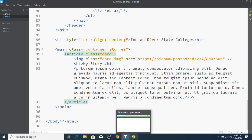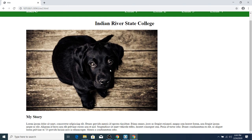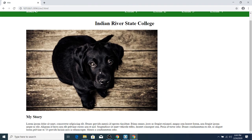And it's not going to be styled, because we haven't written any of this CSS just yet, except for a container. Just make sure that if you bring it up, you get something like this. Okay, your image is actually showing. You've got your H1 that says my story. You've got your lorem ipsum. Everything looks good. Okay. So everyone's got this. You've got the image, the H1, the paragraph.